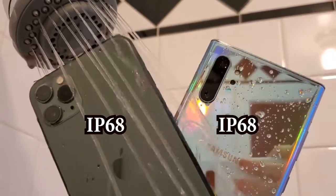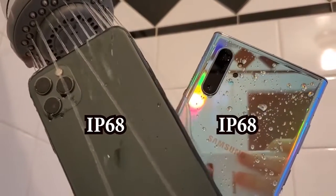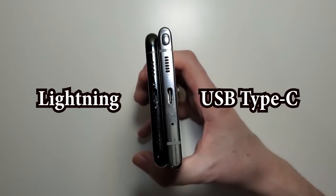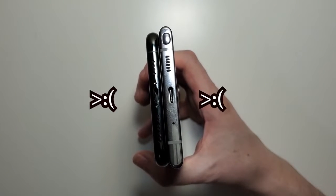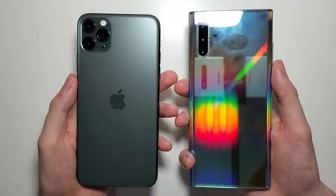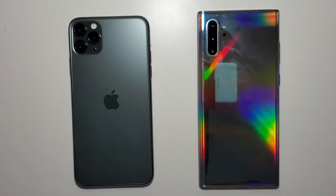Both phones are water resistant. Now at the bottom, we have a Lightning port versus Type-C. And unfortunately, no headphone jacks. And on the back, both are glass. Alright guys, let's get to it.